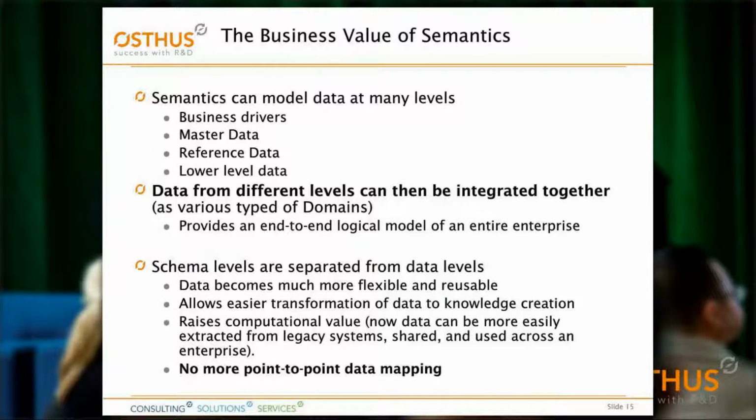So what's the business value of all of this? I mean, it sounds like interesting technology. A lot of people talk about it. Semantics can model data really at many levels, almost any level that you can describe. So we can have semantic models that model business drivers. We can have semantic models that model your master data, the stuff that's really critical to your organization. We can have semantic models that, of course, model your reference data. That's what it should be doing at base level.